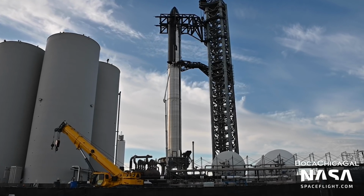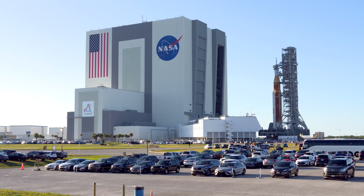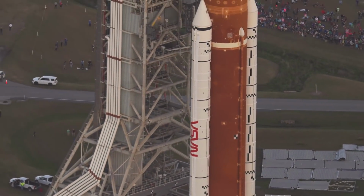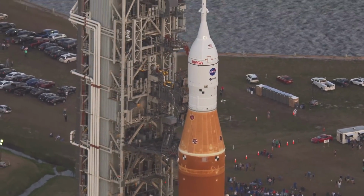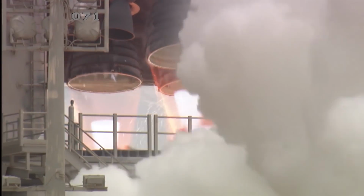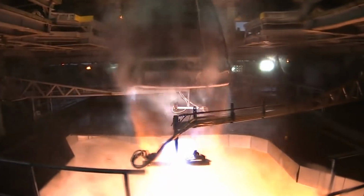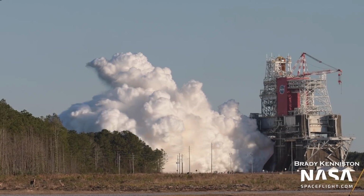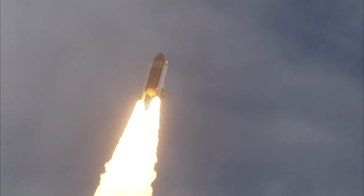fly first. One of the major differences between SLS and Starship's current first flight readiness is their hardware. But for SLS, this isn't really a question. Everything you see here from rollout in March 2022 is full flight hardware for Artemis 1. The RS-25 engines, which have powered numerous space shuttle flights, have each undergone test firings on their own. These were followed by a combined, full-duration 8.5-minute static fire test with the core stage in 2021. The solid rocket boosters are also largely using components from the space shuttle era.